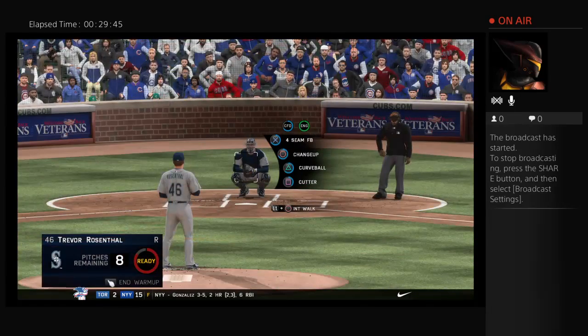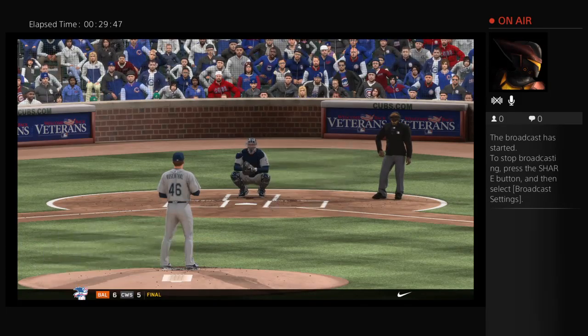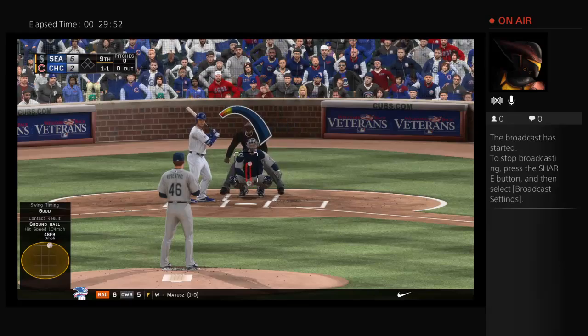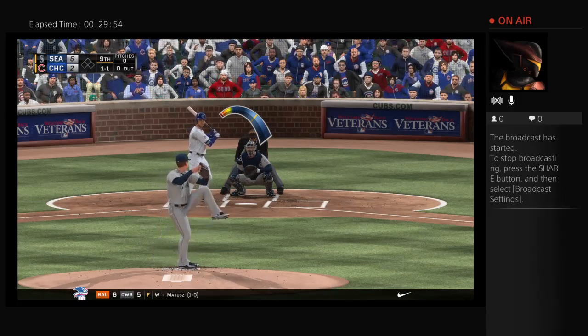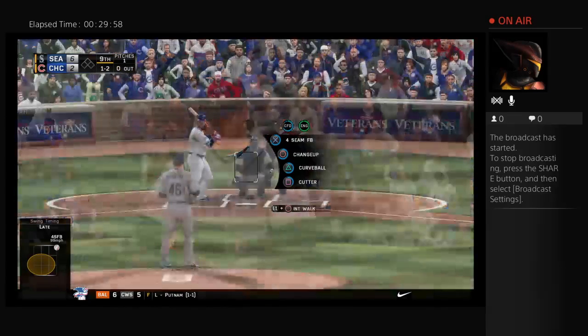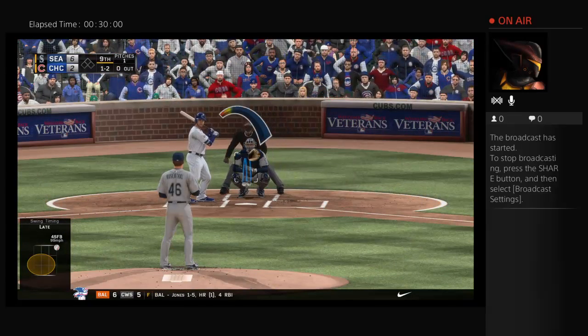All right, ninth inning. Let's see if I can do it. Striding in to start the ninth, Miguel Montero, and they'll need him to get something going here. Well, you're facing a pretty big deficit in this game, so they need to start clawing their way back.